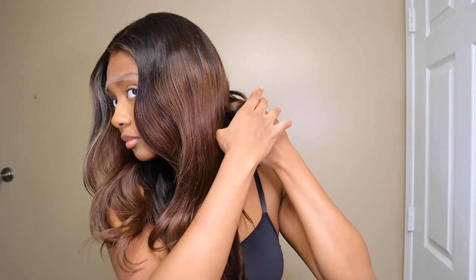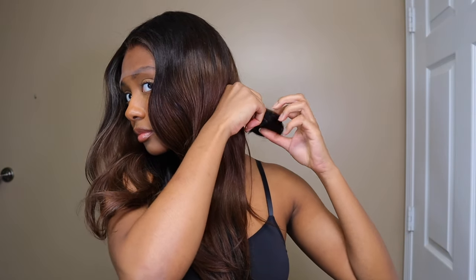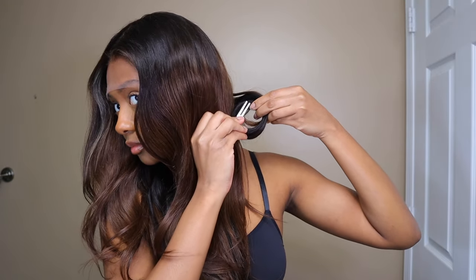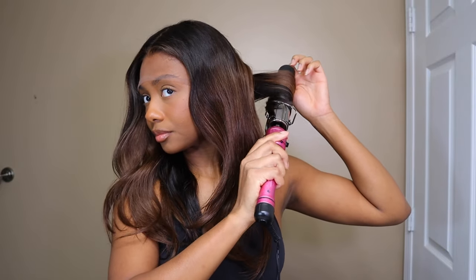I just feel like it was so soft and silky. I love how it held the curl very, very well. I didn't even have to hairspray it, so I was just really excited about that. I just thought this wig looked so cute on me. I love the color. Again, I just felt like it really suited my skin tone.